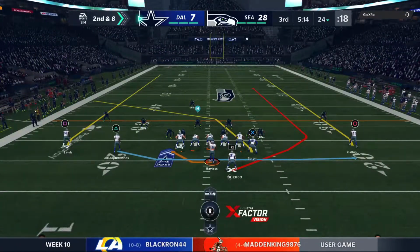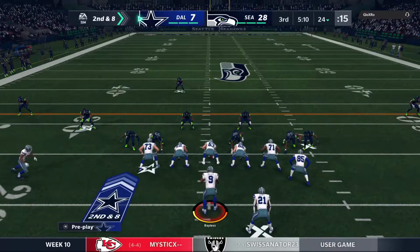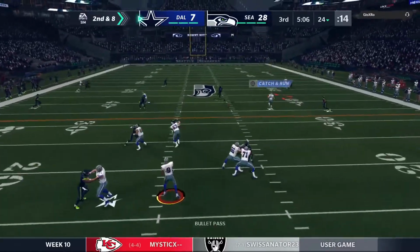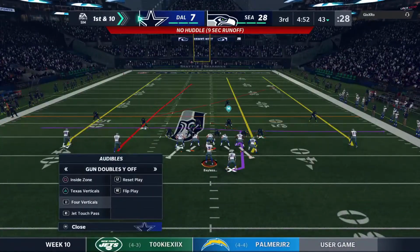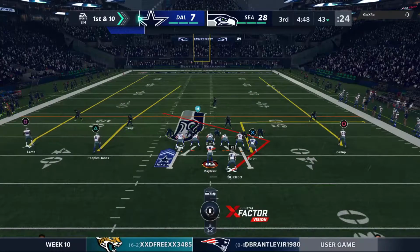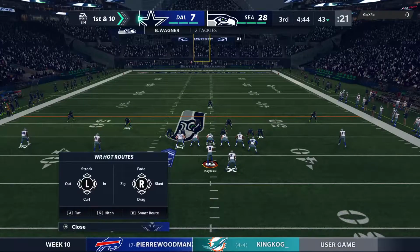Here's 2nd and 8. They'll set up to throw. He's going to get his man out of the backfield. Complete. Yeah, they get him down, but not before he takes it across the 40-yard line. 19 yards to pick up there. Move the chains. Cowboy first down.